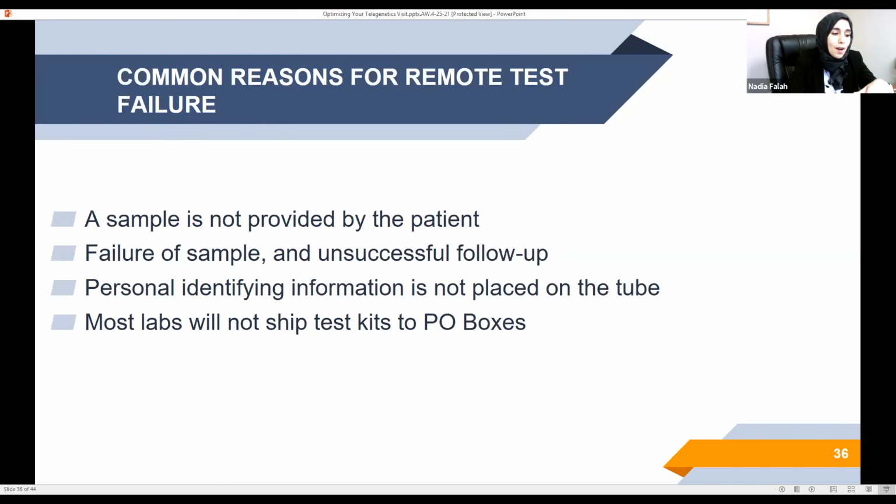All right, so our common reasons. I know that all the reasons you shared are very valid and very true. A sample is not provided by the patient. On many occasions there is sample failure because the patient may provide the sample but not put their information in there. There could also be a leak in the kit, and that happened on many occasions as well. The postal office could be far, and the patient does not have a drive to drop off the mailing box.